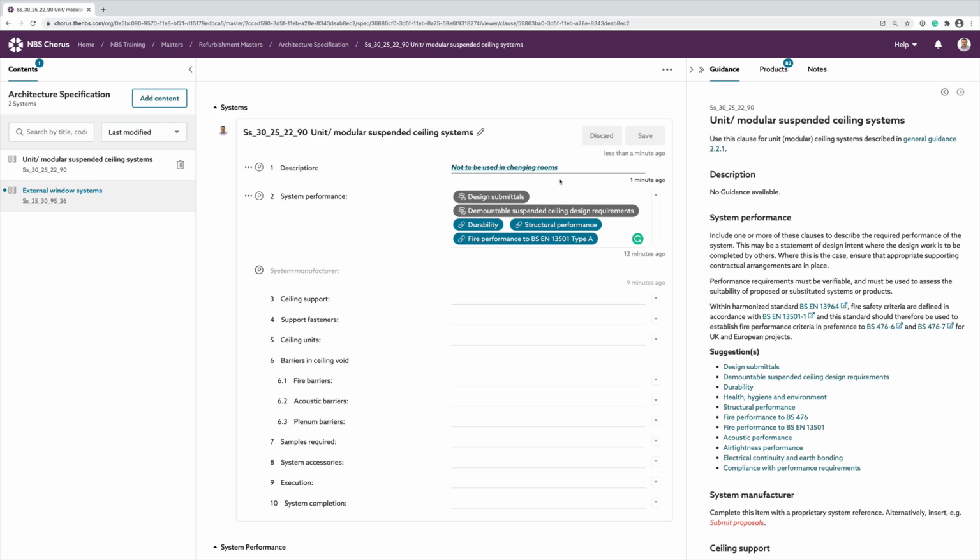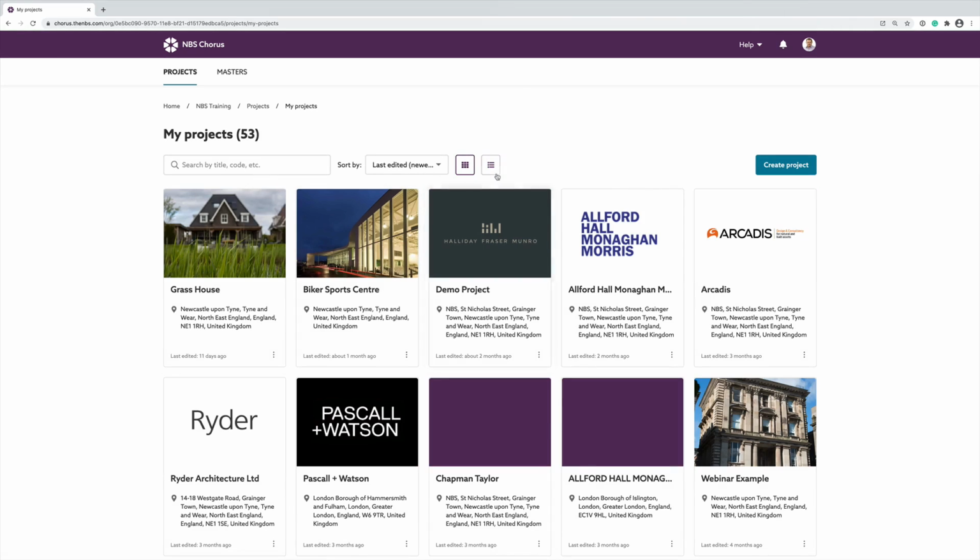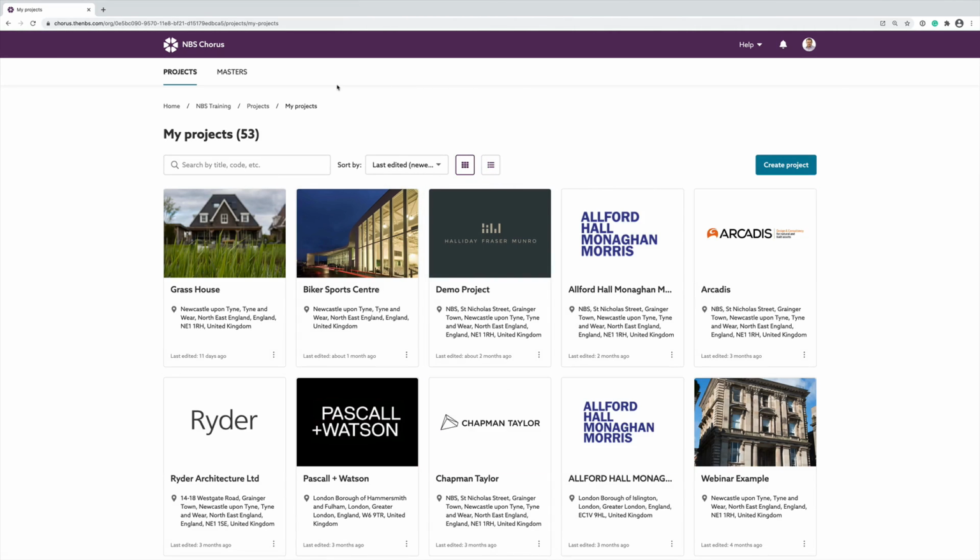So my next question is, is there another way of me bringing in specifications into my master that I've already written, other than bringing in a building, landscape, or create specification? The answer is yes. You might have, for example, an exemplar spec that you've used on a project that you would like to bring into your masters and maybe generalize it slightly so that then you can use it for other projects. The question is, how do we do that? Well, first things first, let's click back onto NBS Chorus on the logo to bring me back to my project page.